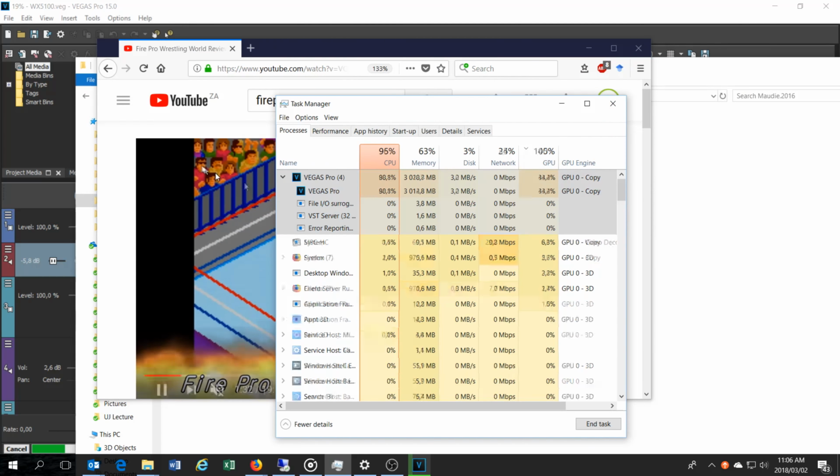You can see there's lots of things happening on this computer, and the GPU is running stable, and there you can see the memory and the GPU. There we go, if you wanted to have a look at that.